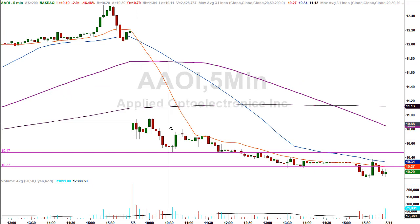So here's what happened. The low here is 10.48. The buy price was 10.47. So that's the front runners at your service. And it goes up to 10.80 in this candle here. That's the high. And on a $10 stock, that's fine. That's a pretty good bounce.